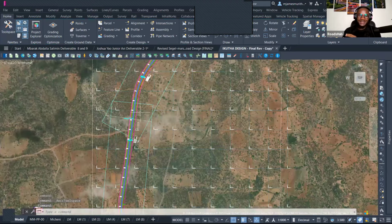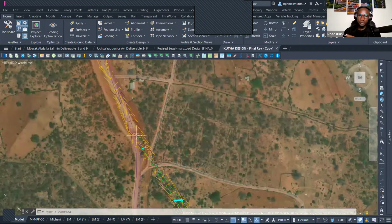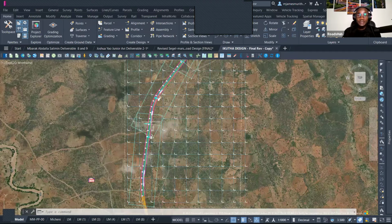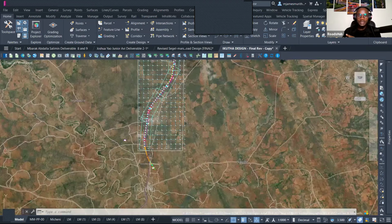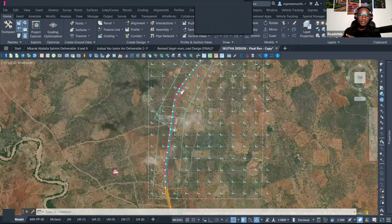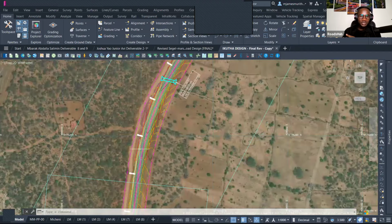This is a very simple geometry of the road. You can see this is the existing road, and the horizontal alignment is not complicated. It is very straightforward. This is a straight section. We'll move from a straight section into a circular curve, and then after the circular curve, we get into another straight section. After that straight section, of course, there is some transition happening in between.